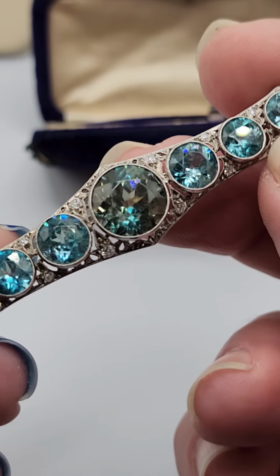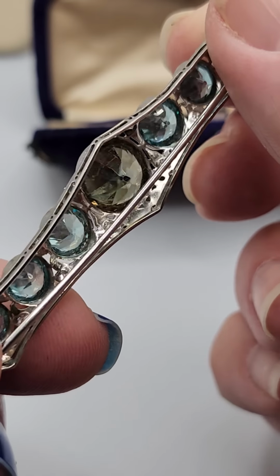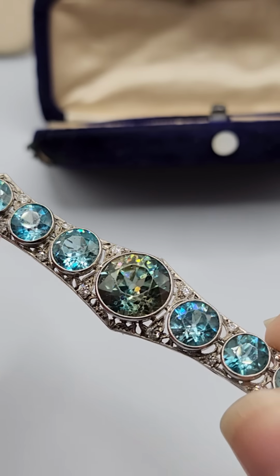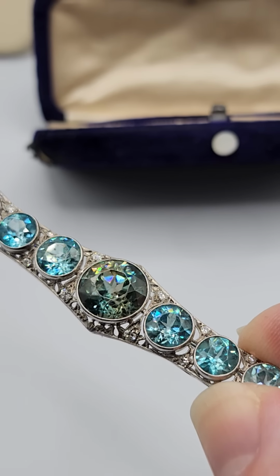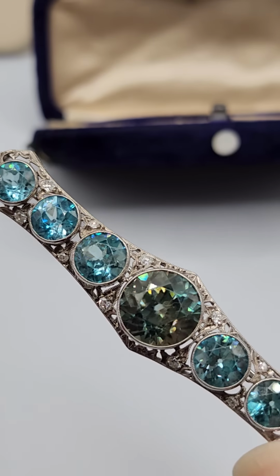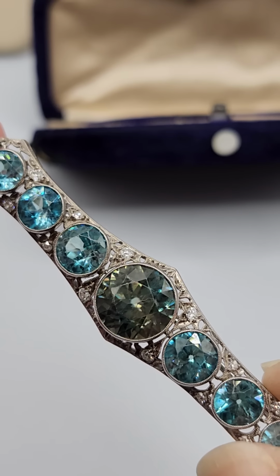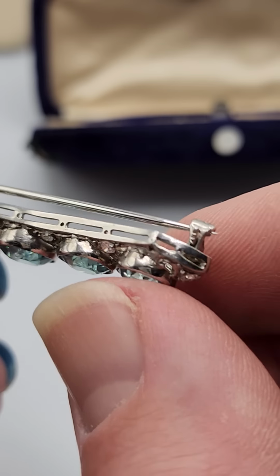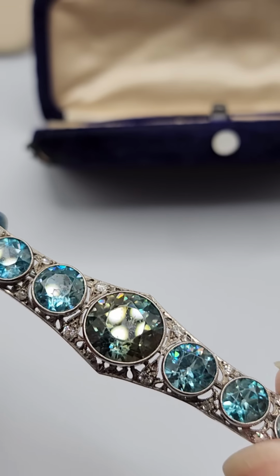So being one of the oldest gemstones on the planet, in the zircon family, there is a large variance in color, which I've talked about. Focus on the center stone in this platinum Edwardian brooch. It is Edwardian, around 1910 to 1912. And we can look at the pin mechanism. There you go. See, classic little fold over mechanism. And so we don't fight over the age on this.